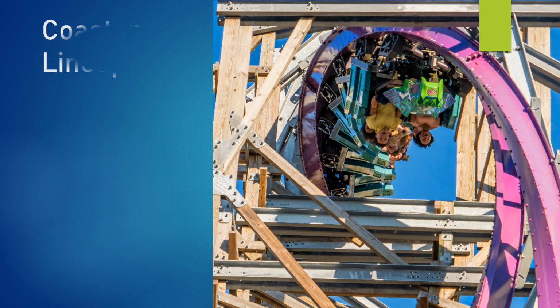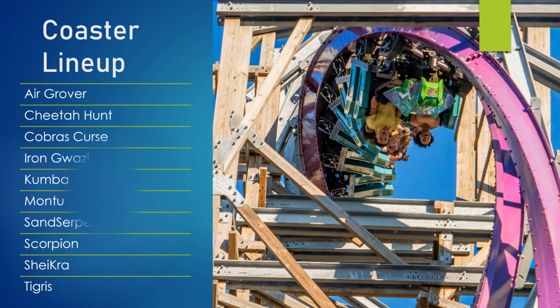Let me make this clear. Busch Gardens Tampa has an amazing and very well-rounded coaster lineup, but there are a few changes I would make to their coaster lineup to make it even better.